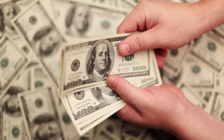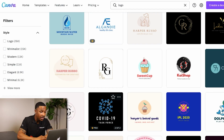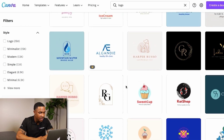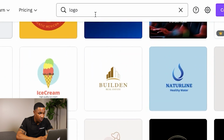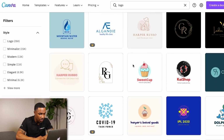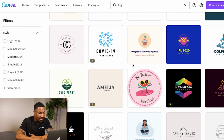Now, when it comes to building out your logo, you don't have to go out there and pay someone thousands of dollars or hundreds of dollars to get it created for you, or you don't have to know everything about Photoshop just to get your logo created. You can head over to Canva and find some great templates to build off of. So as we're looking on here, all you have to do is go to the search bar, look up the template logo, and then start searching through all of these logos that you have on here. So as you see, we have some great templates to build off of.